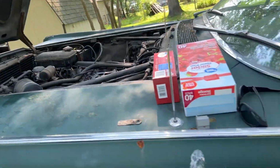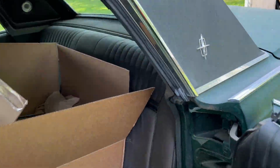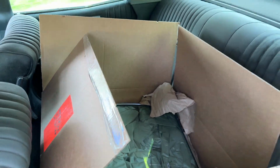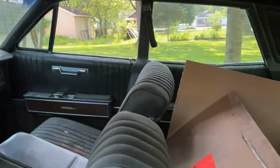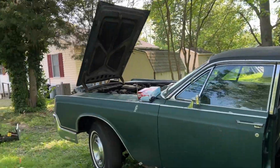I don't remember if I already showed you this. Anyway, this is the new window replacement that came from the same place that the bumper came from. The window's in great shape, no problem with that. It'll go in that door over there once I get the door shell that's coming from Texas. Pretty day, so I'm going to get to work later.